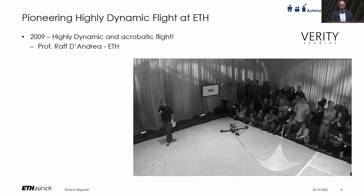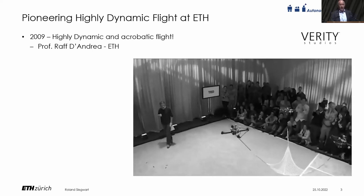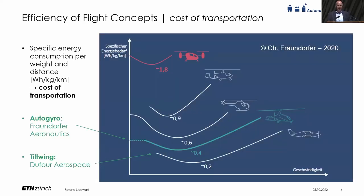Now, these quadrotors in the beginning were able to fly probably about 2-3 minutes. Later on, they flew a little bit longer, but we know that helicopter or rotary wing flight capabilities are still limited by efficiency. Here you can see a slide put together by Fraunhofer Aerospace, which is working actually on an autogyro. And you can see that quadrotors or multicopters have an efficiency, represented here by cost of transportation, meaning the watt hours per kilogram and kilometer, which is about 10 times less efficient than a fixed wing airplane.